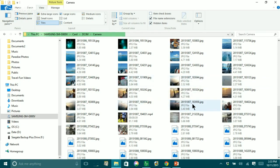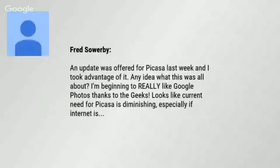Okay. Well, let's take a quick question here while we're at that. Fred says an update was offered for Picasa last week, and I took advantage of it. Any idea what this is all about? We were on vacation, Fred. I'm beginning to really like Google Photos thanks to the geeks. Looks like the current need for Picasa is diminishing. Well, you still need Picasa to work with the pictures on your computer. And yeah, I'm still hoping that Google continues to update. And yes, I got that update. I have not seen anything new on it. The last update notes that Google put out for Picasa are from early September. So when I find out, I will put it on our Picasa Geeks website.